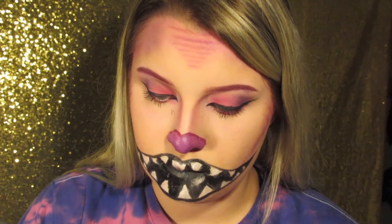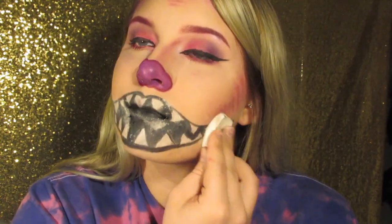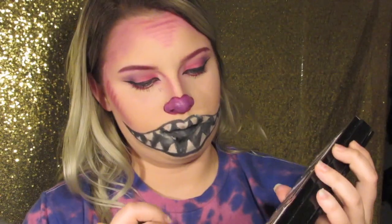So those body crayons were so terrible and so greasy, so I just took my translucent powder with a disposable makeup sponge and I put translucent powder all over my mouth. Then I took the Kat Von D Interstellar Palette and I took the black and I went over the black in the mouth because it needed to be darkened because of the translucent powder.